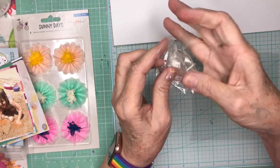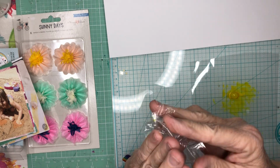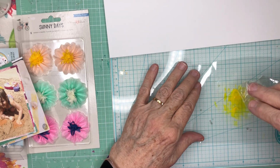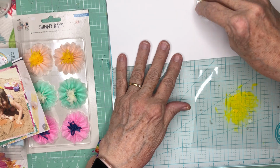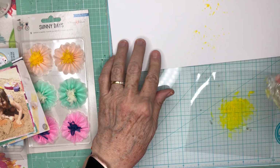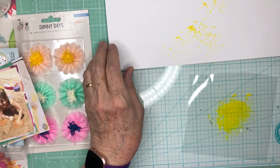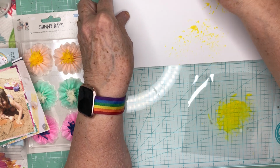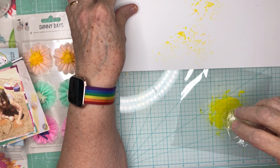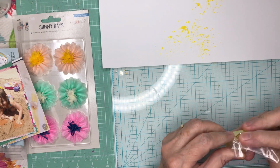I'm scrunching up relatively stiff packaging because I don't want it to make contact with the paper in too many places. If I used softer ones, it would moosh down more, and I'd get a mooshier look instead of this look. So I'm just kind of, and I'm going to go up onto the yellow paper as well. I'll repeat it. And that's about, let me see, I might even try to get some there. Maybe go up in here. So that is about all I'm going to do. I'm going to call that mooshed.